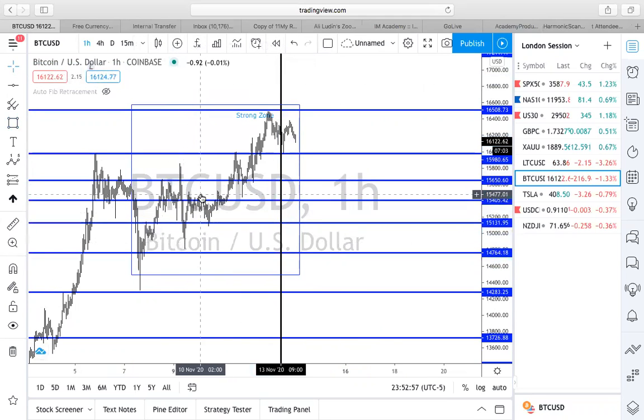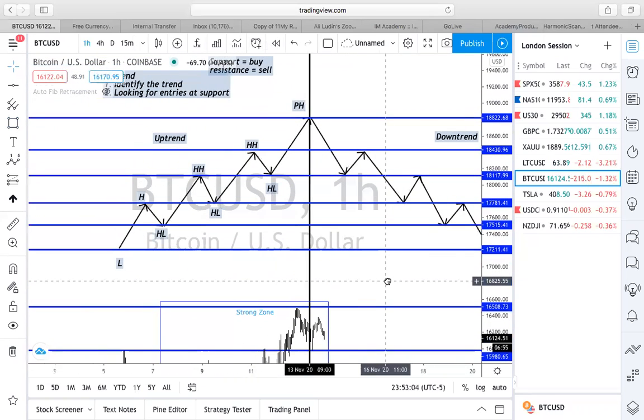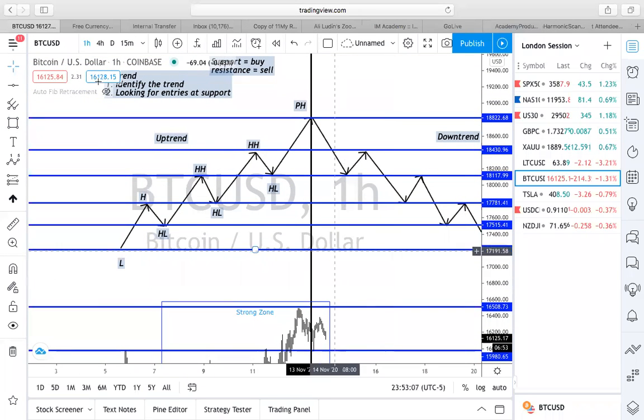We're only looking at this area right here. We can see that it's in an uptrend, right? What are my rules? Identify the trend. For an uptrend, looking for entries at support. Notice how this is support right now, and this is resistance. Price broke through resistance. This is no longer resistance. This is now support. Price came up to touch a new resistance, and it came back down to a higher low, which is at the newfound support level, right?